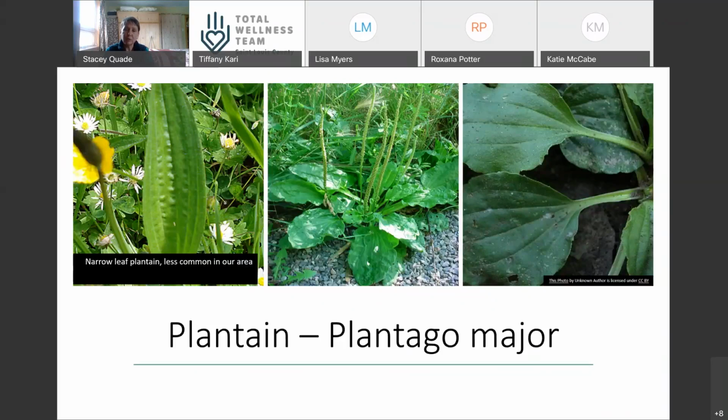It's a wound healer. That stretchiness and the goopiness that happens when you chew the leaves up, or cut the leaves up and use them, helps to heal scrapes and bruises and cuts and burns. And it's one that we teach all the little people because it's an easy one to find and use. And who doesn't need another remedy for getting rid of mosquito bites in this area?